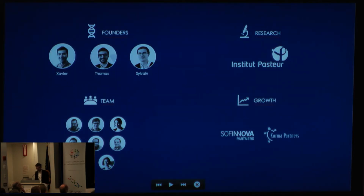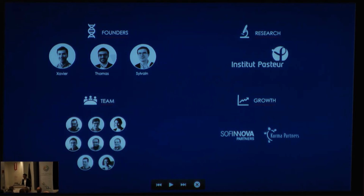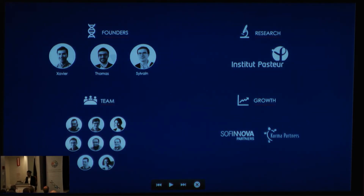We achieved this great success with our team and partners. We have a really wonderful team in Paris composed of engineers and scientists. We are also doing our R&D with Institut Pasteur, which you know very well. Institut Pasteur has been with DNAscript since the creation of the company.